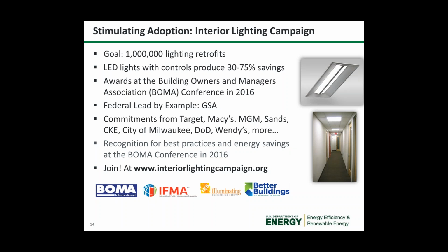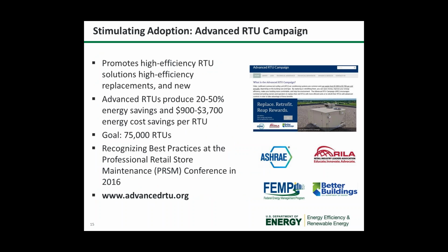is on interior lighting campaign. These slides are going to be made available later, so I encourage folks to take a look at those and read more about it. Definitely looking for projects related to troffer light replacement. Next up is Advanced Rooftop Unit campaign. This particularly is pertinent to retail locations. We partner with Retail Industry Leaders Association on this project.